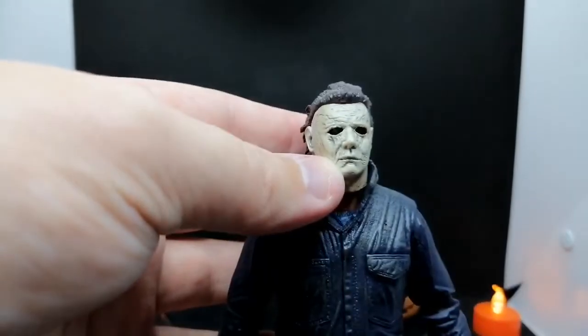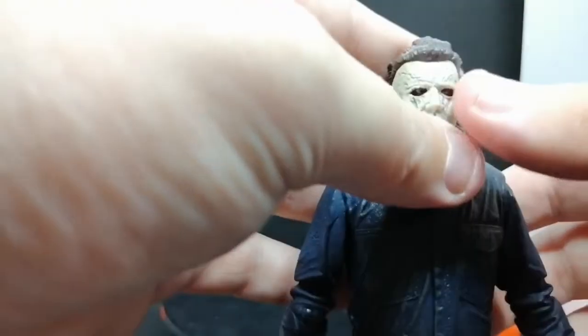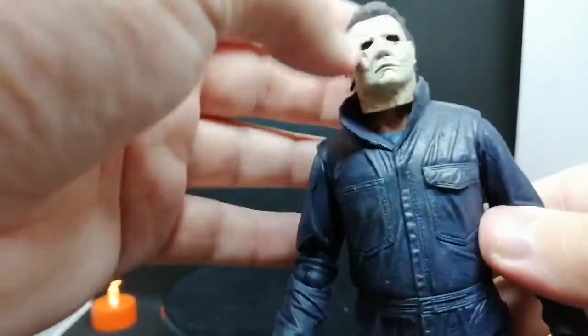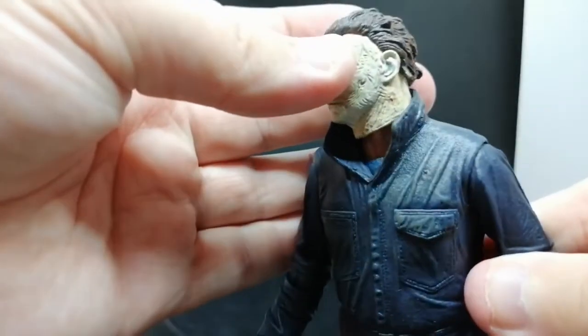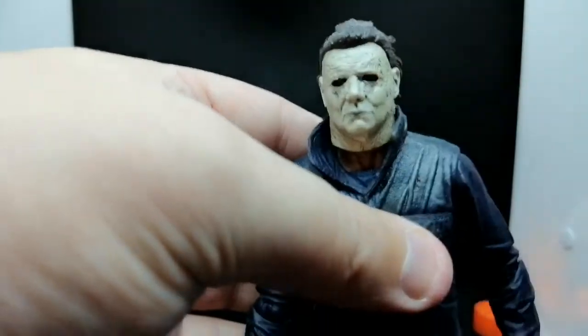Can't really see detail from here, but he has actually got some blue eyes, and one of the eyes seems to be a bit bloody. This left eye, or right eye. His hair sculpt is nice. It's brushed back. It's pretty cool. Obviously, it's the mask. A bit of blood there on his neck I've just found, but the mask looks absolutely amazing. It really does.